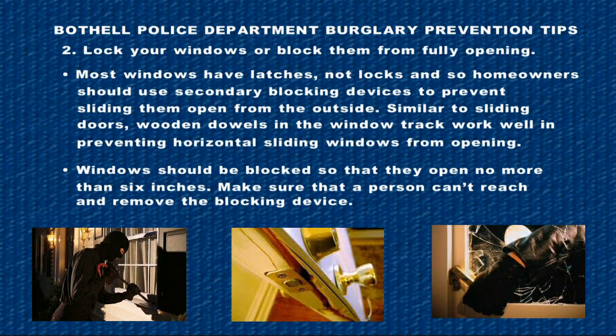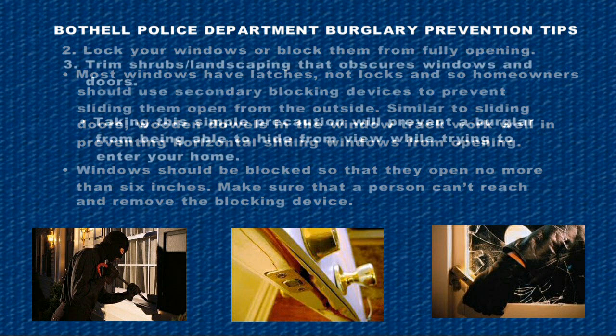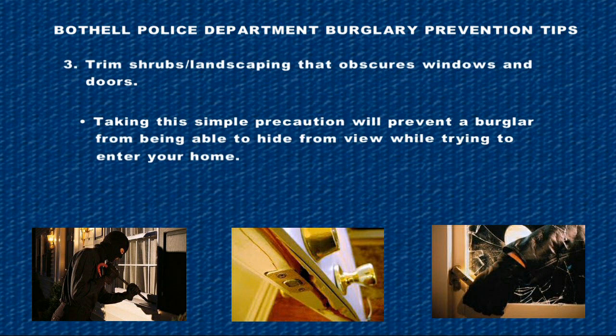Lock your windows or block them from fully opening. Most windows have latches, not locks, and so homeowners should use secondary blocking devices to prevent sliding them open from the outside. Similar to sliding doors, wooden dowels in the window track work well in preventing horizontal sliding windows from opening. All blocking devices for windows should be easily removable from the inside. Trim shrubs or landscaping that obscure windows and doors. Taking this simple precaution will prevent a burglar from being able to hide from view while entering your home.